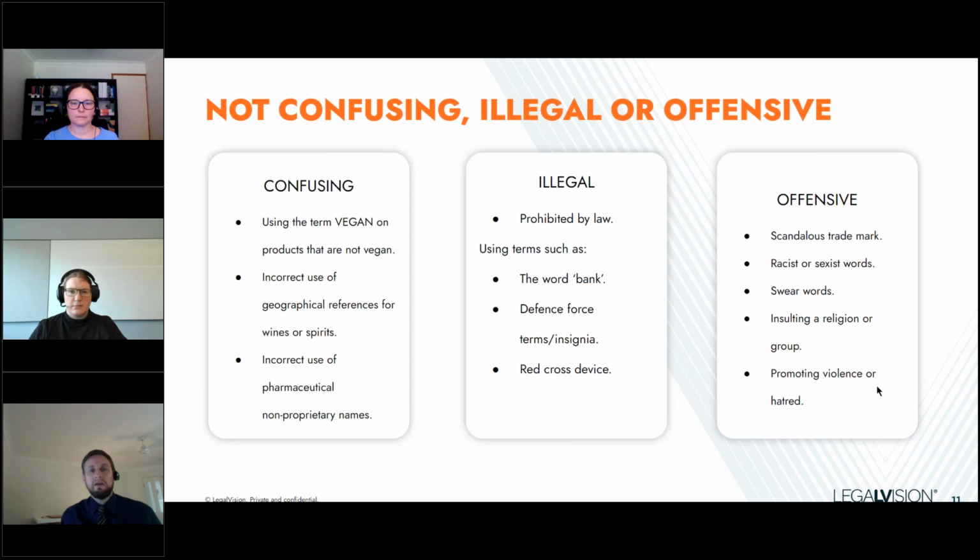Illegal marks, so marks that are prohibited by law. There are various pieces of state and territory and Commonwealth legislation that prohibit the use of certain terms in certain contexts. And we will raise objections where those particular terms form part of a trademark in some cases. So a good example of that is the use of the word bank in relation to financial services and insurance services. The use of the word bank is prohibited or regulated under the Banking Act, and you have to be a particular type of institution to use that word or otherwise have permission from APRA. Similarly, various Defence Force insignia and terminology and the Red Cross device are prohibited under various pieces of legislation for use in certain contexts unless you have permission from the Minister of Defence.